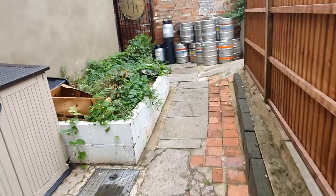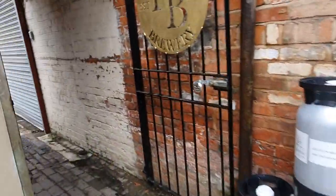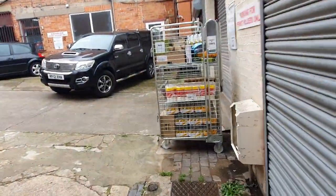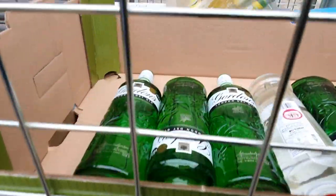Right, looks like that's it with the groceries delivery, if you like. So we've just got to empty this one cage of stock. Plenty of gin.